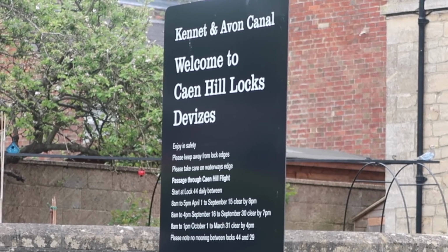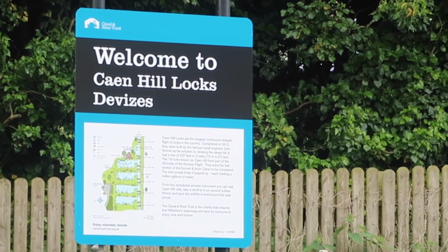We're in Devizes. Canal River Trust has this thing called the 7 Wonders of the Waterway, and we're going through one of them today. It's called the Cane Hill Flight, and over the next 6 hours, you'll be watching me in real time. We're going to spend 6 hours today going 2 miles.